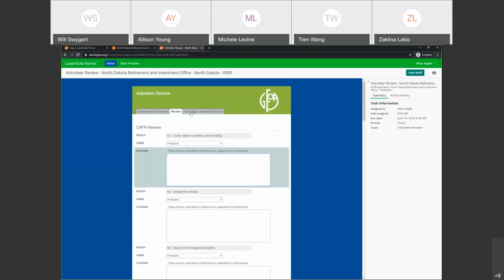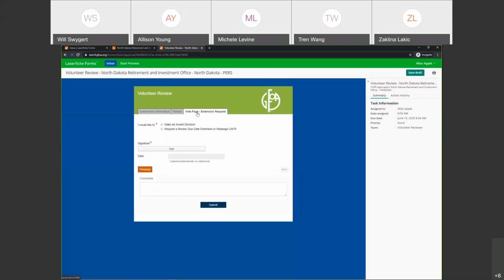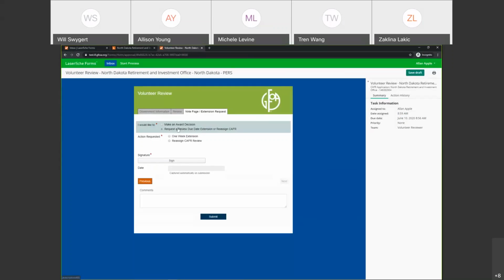But before I apply any grades, I do want to point out the vote and extension request page. If you remember what I said before about the due date, ours is June 10th at 8:56. So you're given a couple of weeks to submit this volunteer review form. But let's say you won't be able to submit this by June 10th. I can actually apply for a 7-day extension on my due date, and I can do that by going into the task and requesting a review date extension on the vote page.